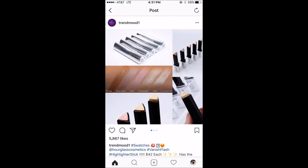I'm taking this off my list completely. Also getting into the cream stick highlighters is Hourglass. These are the Hourglass Vanish Flash highlighter sticks. Shout out to Trend Mood. These are $42 a piece. These are 6.1 grams of product. You do get more product, although I think the cost per gram is still better for the Bite Beauty.